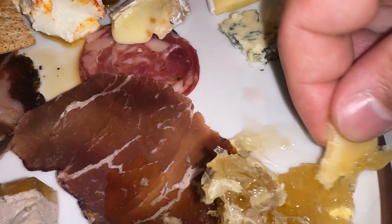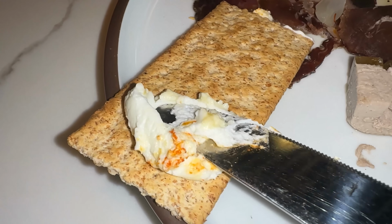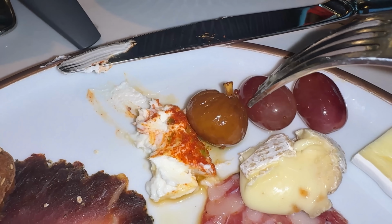So wonderful. Smooth, nutty, savory, and sweet. Smoked goat cheese. Oh yeah, a little tart, very, very rich and creamy. And a ton of smoky flavor from the paprika. I've never had a pickled grape before. Whoa, that tastes like a pickle and a grape had a baby. That would go really good with something rich.